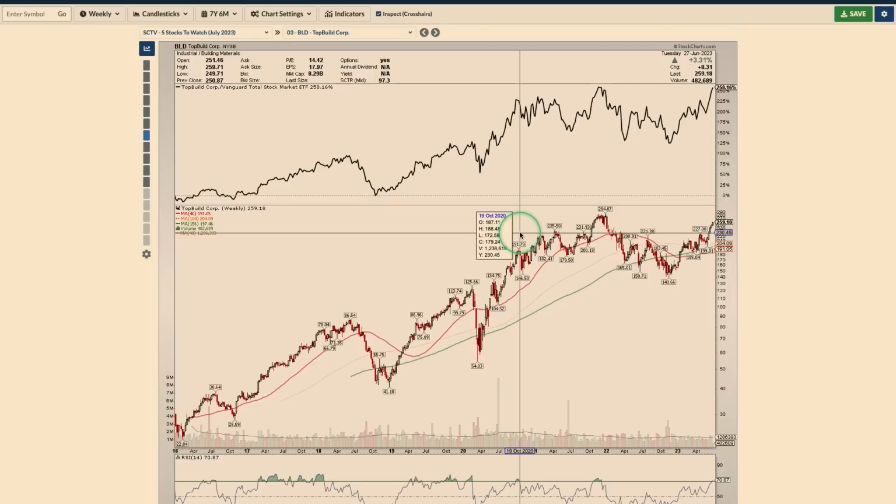Now I'm watching for some consolidation continuing within that uptrend on the daily. And I'm keeping an eye on that weekly as well. But these are the kinds of names that I like to follow. I like to find things that are in those longer term uptrends. They go through these periods of consolidation where buyers and sellers kind of digest those gains. And then they start to move higher out of some of those ranges. That's exactly what we're seeing here in BLD.